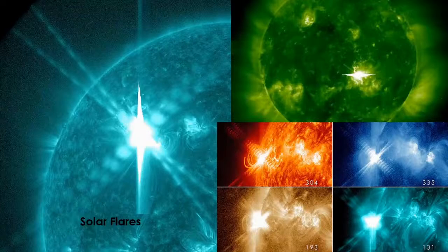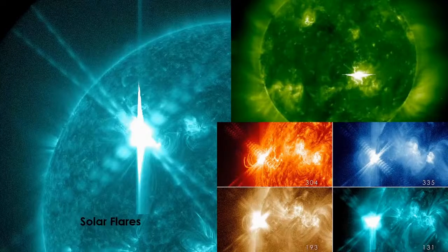Flares occur in active regions and are often, but not always, accompanied by coronal mass ejection, solar particle events, and other solar phenomena.